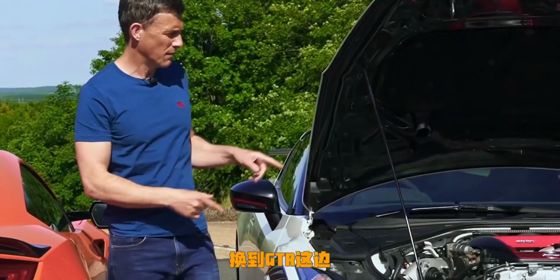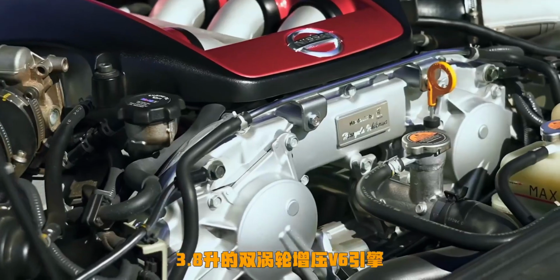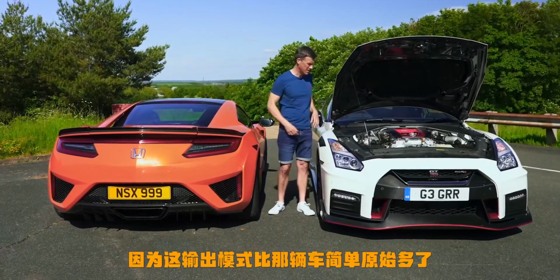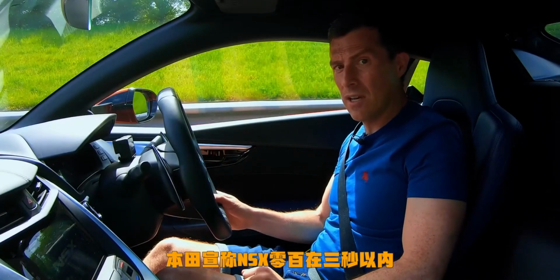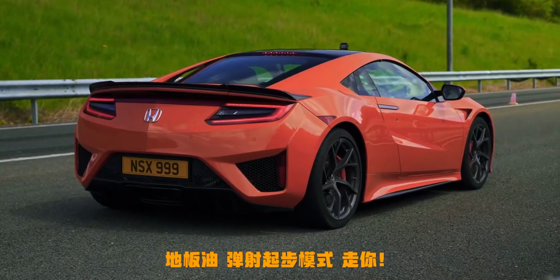Moving on to the GTR. So that has a 3.8 litre twin-turbo V6, puts out 600 horsepower and 650 newton-meters of torque. There's nothing else to say about that because it's much simpler than the system in that car. Let's do it, let's launch them. Honda says the NSX will do 0 to 60 in under 3 seconds. That's all they say. But will it? Floor the throttle, launch mode, here we go.